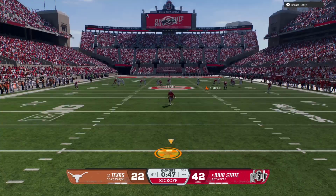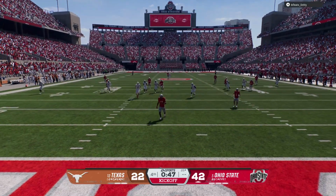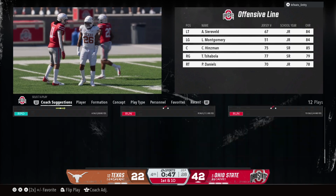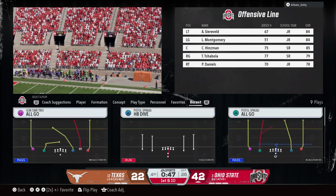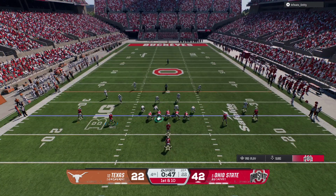22. No reason to risk trying to field that one as it skips through the end zone. It'll be a touchback. They'll put this one in play. First snap of the drive from the 25.